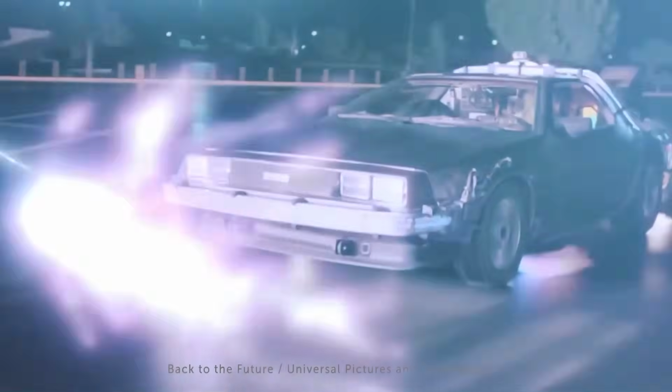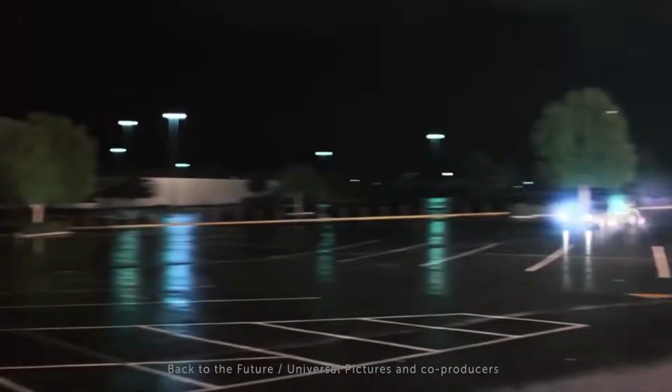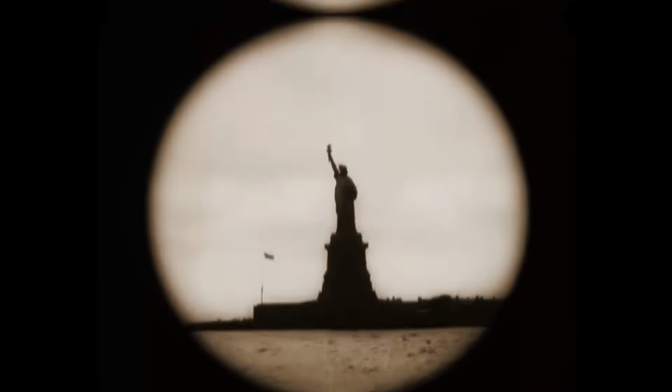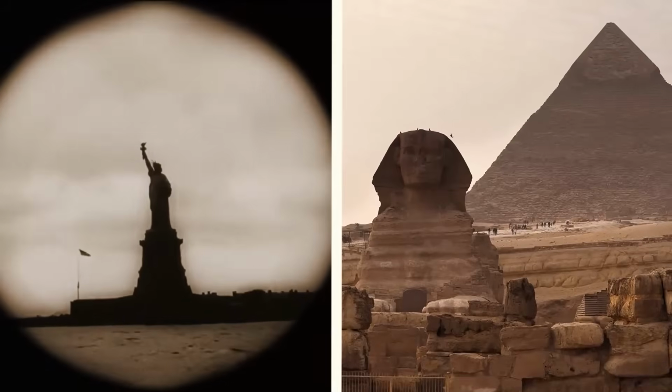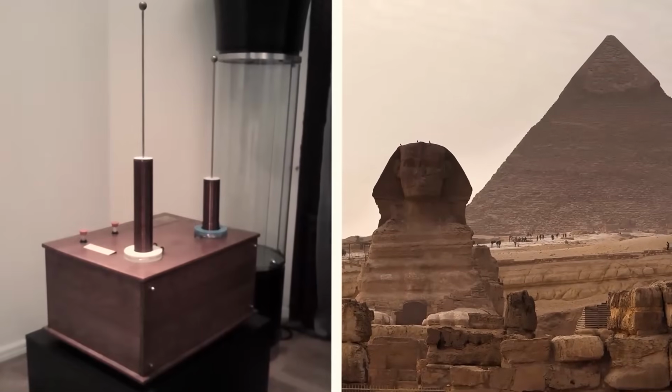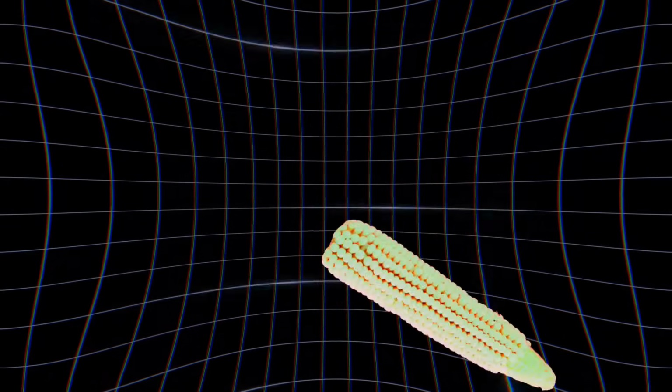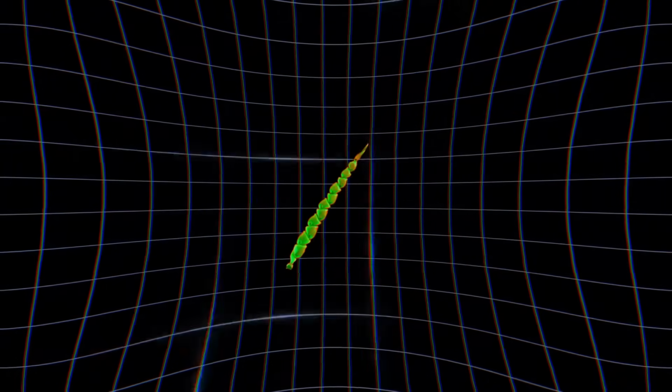If someone finally invents time travel and you hop on a trip to the past, you won't recognize many of the things you know and love today. The Statue of Liberty and the Egyptian pyramids, some basic gadgets like the remote control and your laptop, and even the corn you have for lunch have all changed beyond recognition.